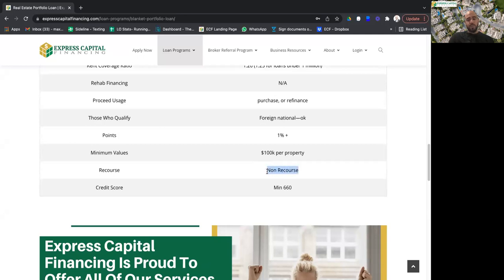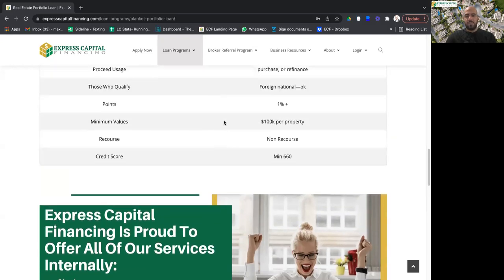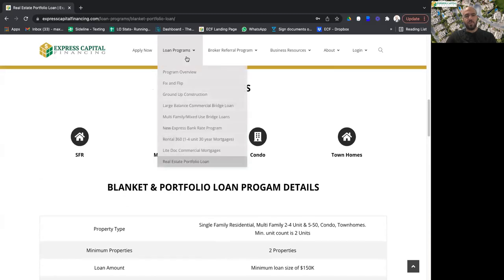Another pro that comes with this product is that it is automatically non-recourse. A lot of people really like that, especially the self-directed IRA investors. They need that in order to be able to put their funds into it. So this is a product that can work for them. Our minimum credit score for this product is a 660, and the higher the score, the better the rates would be.